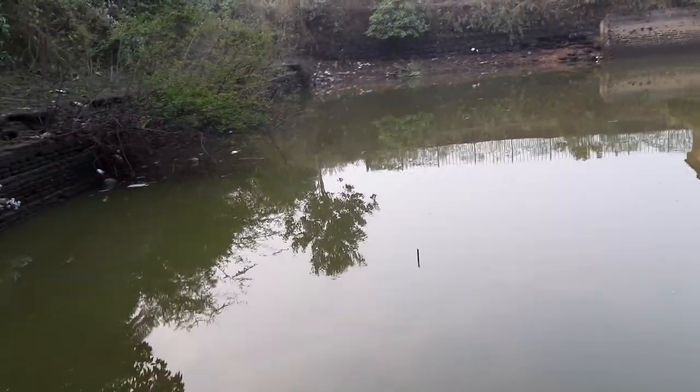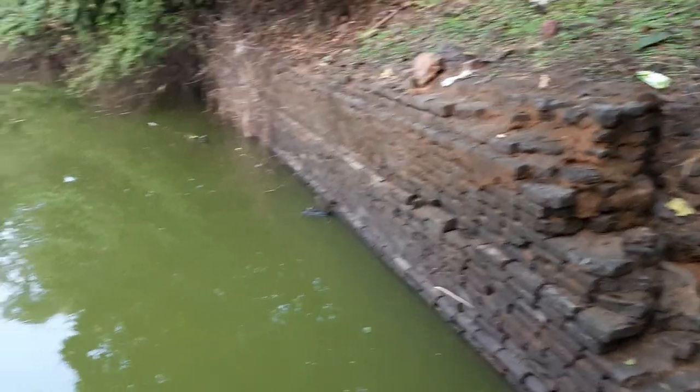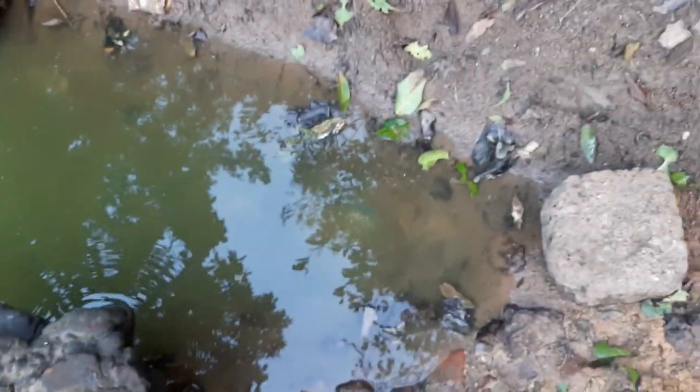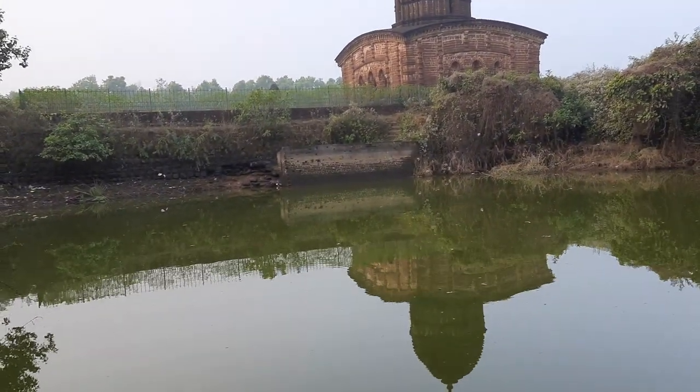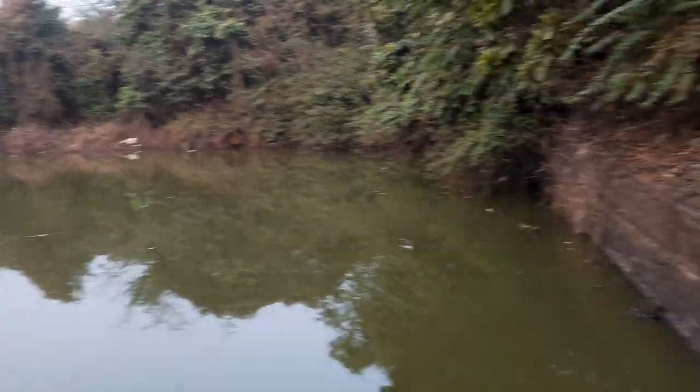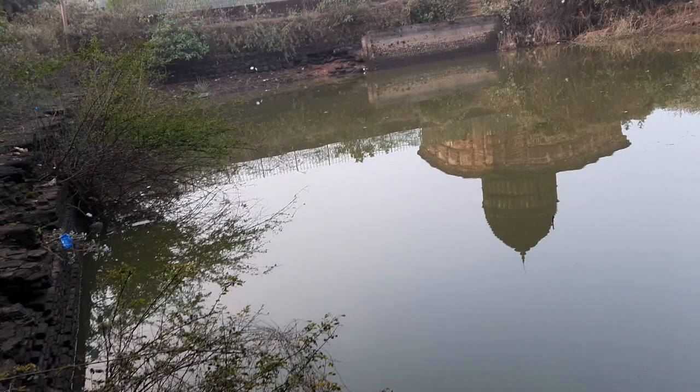This well was a lot deeper, but due to human activities, the depths have decreased. Now people bathe here. The water level has also increased compared to previously. If the water level was... but people have made it dirty.